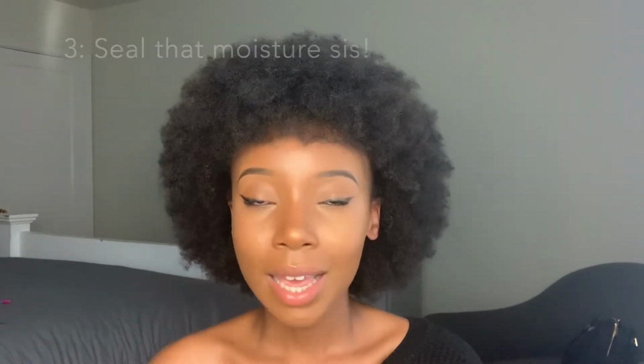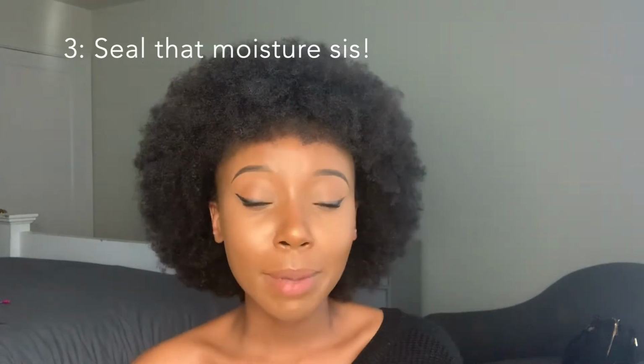Tip number 3 is to seal in that moisture. In my natural hair starter pack, I told you guys that my favorite sealants are shea butter and Jamaican black castor oil, but whatever you choose to use to seal your moisture in, make sure you're pretty religious about it so you don't lose any of the moisture that you feed into your hair.